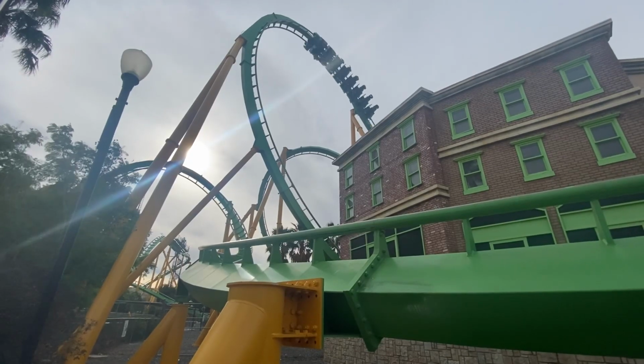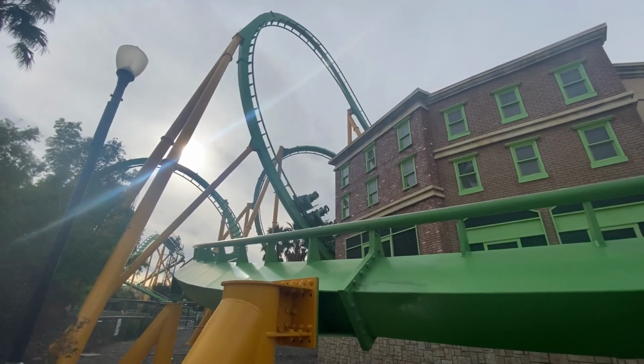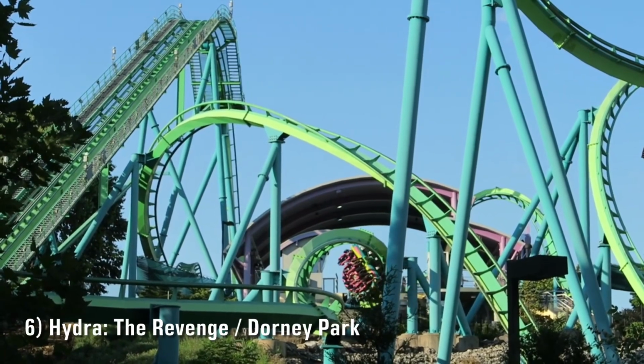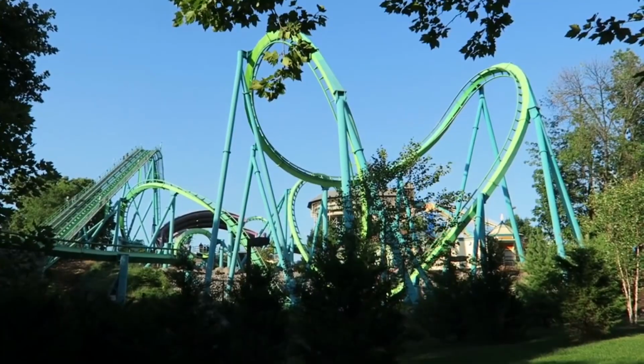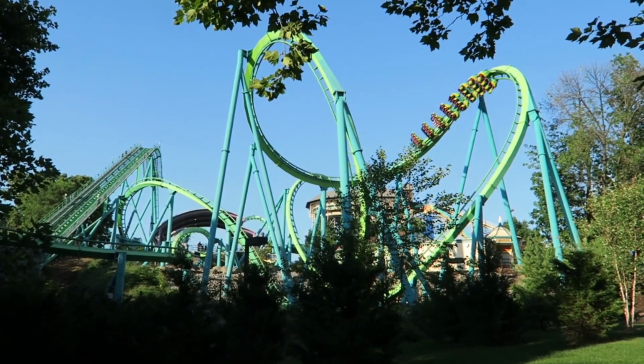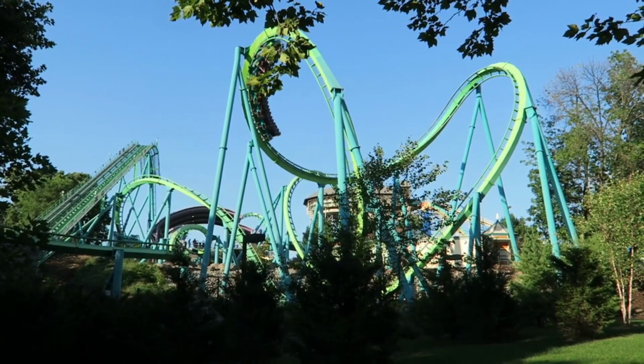Now moving on, many coasters by Bolliger and Mabillard have green colors, but at number 6, none do it better than Hydra the Revenge at Dorney Park. This is easily one of the most photogenic coasters in Pennsylvania, even if I don't think the ride experience is anything too special. Just that shade of light green on dark green is absolutely genius. Whoever thought of that deserves a raise.